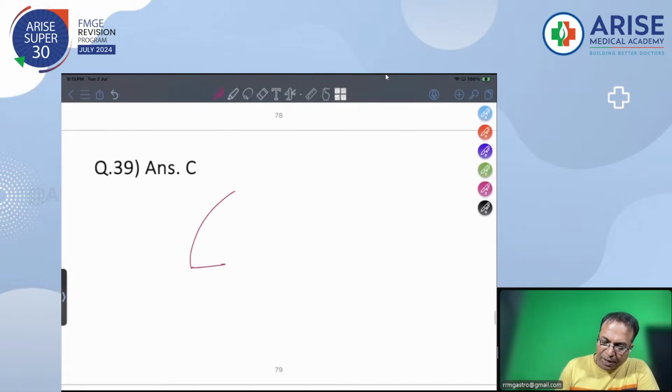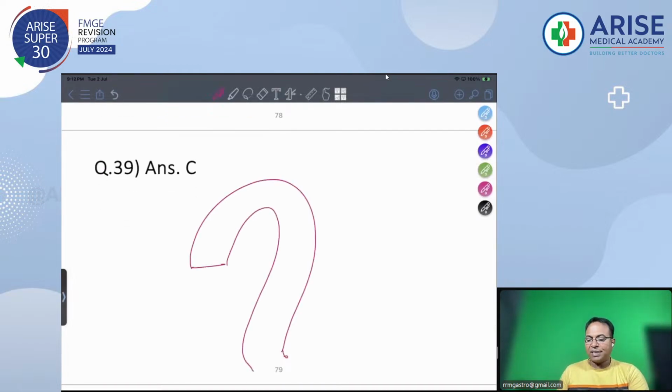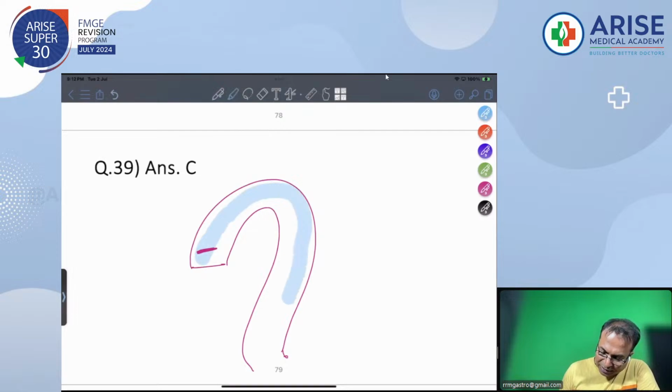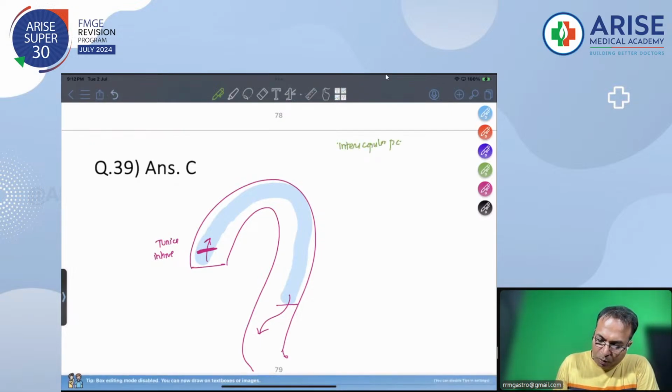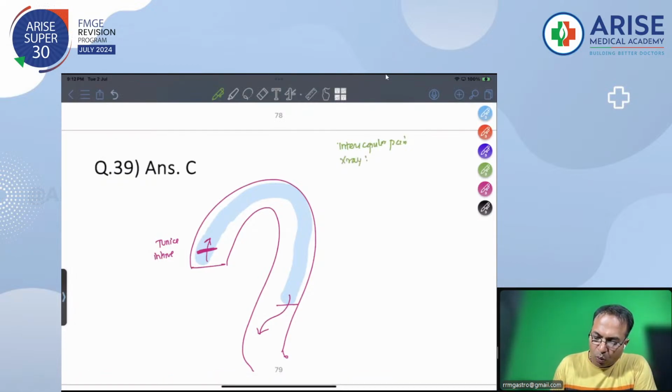So please understand what aortic dissection is. This is the arch of the aorta. Aortic dissection means there is a tear in the intimal layer like this, and blood starts flowing in a false lumen like this and joins back into the vessel like this. So blood flows in a false lumen because of a tear in the tunica intima layer. So the patients will have pain radiating from chest to the back, between the scapulae. So interscapular pain is seen, and the X-ray shows a wide mediastinum. Please remember, a wide mediastinum will be seen on X-ray, and patients will have disproportionate BP.